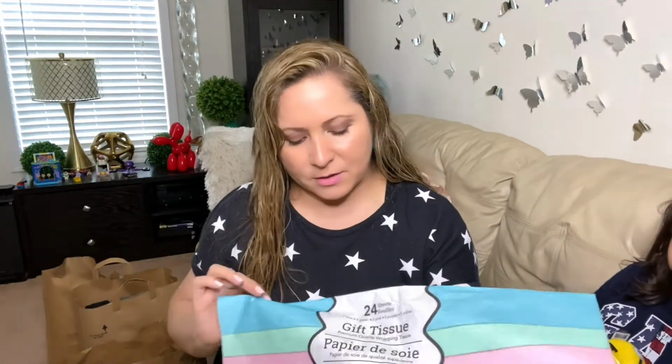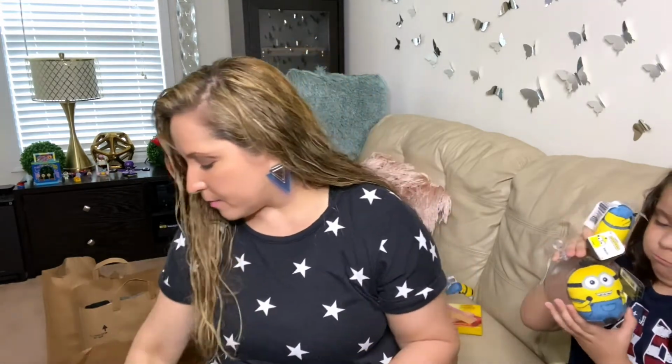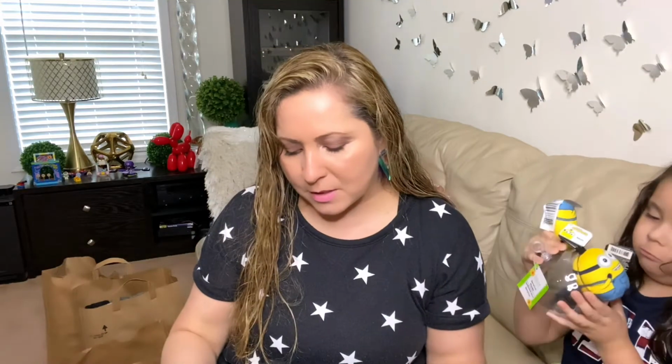Oh, and I got some tissue paper, but I already got into this. I think this is a great find. A Dollar Tree, 24 sheets for tissue paper. And if you buy this at Walmart, you buy like 5 sheets for a dollar something. So, you know, of course it's a win-win situation.